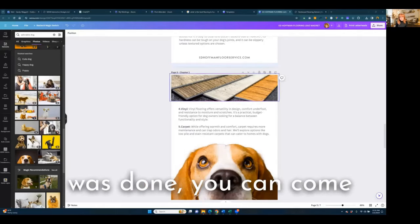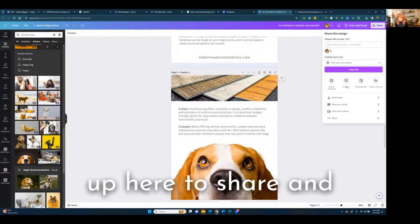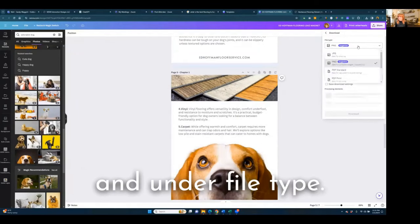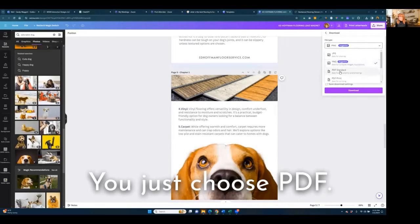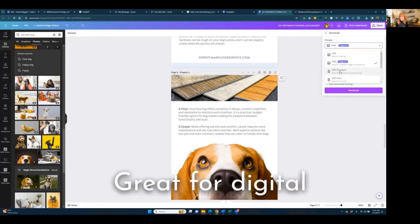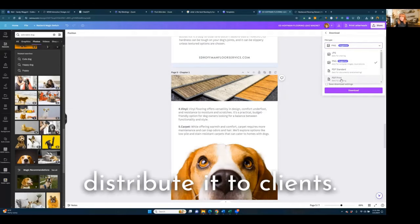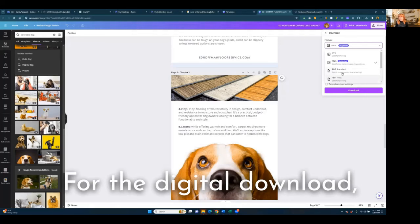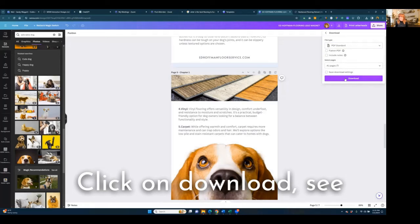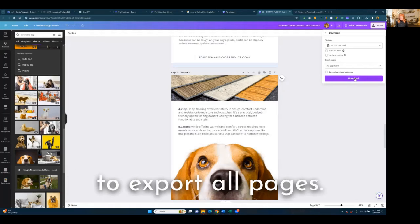And then I'm just going to show you, in case you've never done this in Canva before, this is not done, but if it was done, you can come up here to share, and then you can come to download. And under file type, you just choose PDF. So PDF standard is a smaller file size, great for visual downloads, or PDF print if you were going to print this and distribute it to clients. For the digital download, I'm just going to go PDF standard. Click on download. See how it says all pages. So when your document is done, you do want to export all pages.